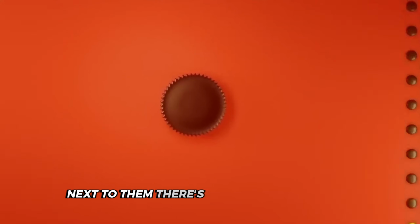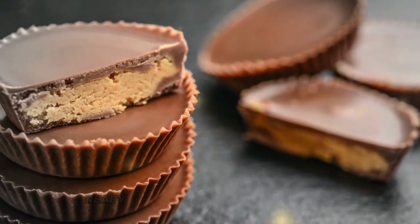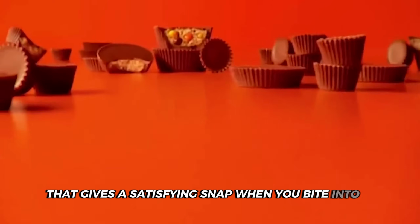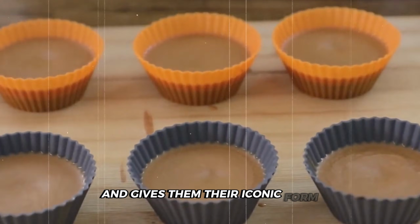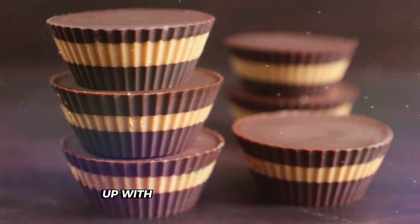Next to them, there's a chunk of chocolate. Not your usual bar shape, but a solid block ready to melt into that smooth shell that gives a satisfying snap when you bite into it. Look at this tiny cup-shaped mold. It's about the size of a Reese's cup and gives them their iconic form. Can you imagine how many of these a factory must have to keep up with demand?